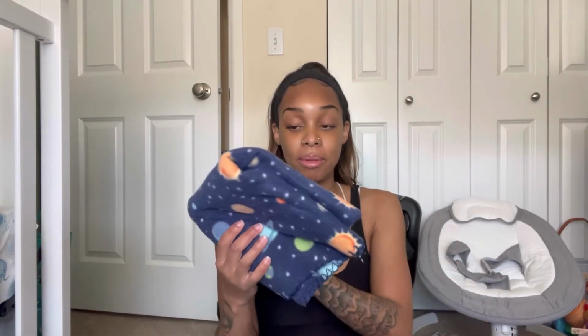I doubt I'm going to need these. I can't remember if my last hospital gave us burp cloths at all, but I'm just bringing them just in case. You never know if you need them or not, so I'm just gonna bring those just in case. So I got 2 burp cloths. Then I got this tiny soft baby blanket, so I'm bringing that.